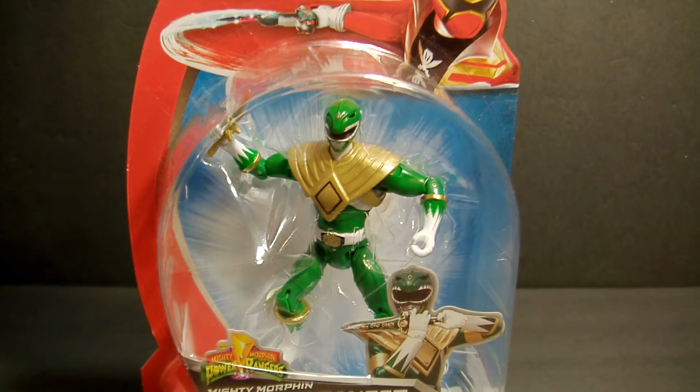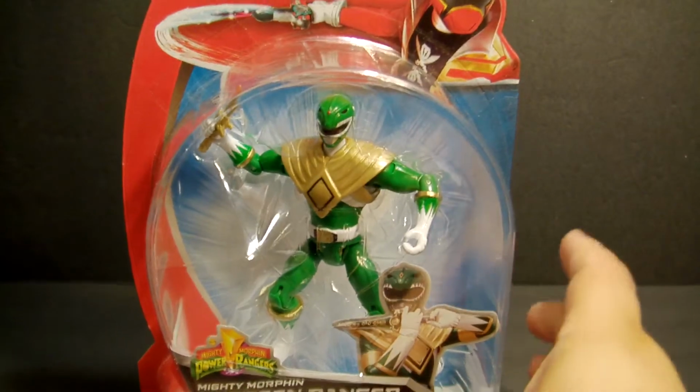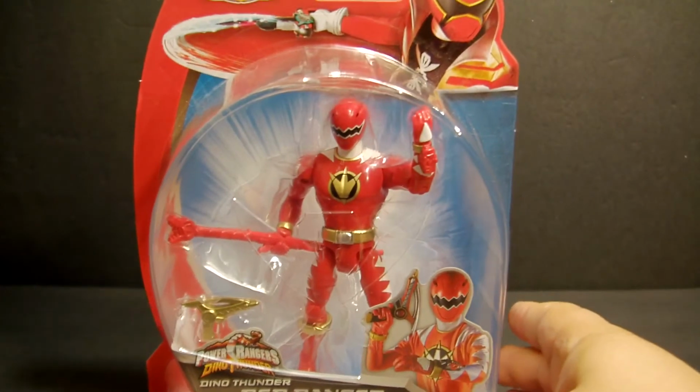If they were to do all six members of each color for each show, I would be on board. But unfortunately, that's not going to happen for whatever reason. But yeah, there's Green Tommy. It would get very expensive though, obviously. Here's your Dino Thunder. Very, very nice.